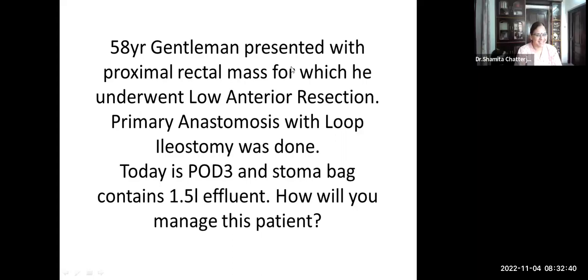So it is the same decision algorithm, and you will either need a reversion or a refashioning of the stoma. You were talking about skin irritation. So see, till now we were discussing only the stoma. Now, what are the local complications that might happen?